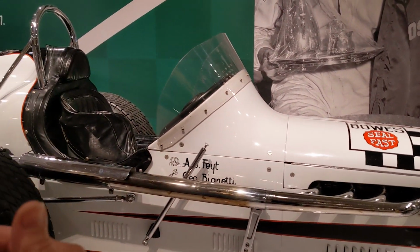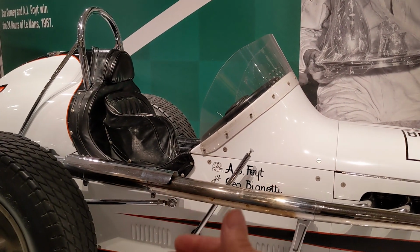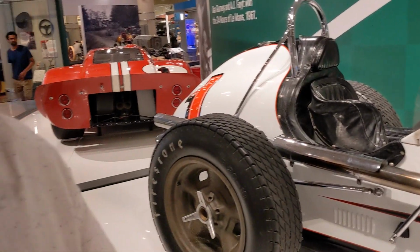If you look at this car, you can see that the engine is offset to the right and the driver is offset to the left. Do you notice that? I can see that. There's a little bit of a bias there. Yes, see, turning left was a big deal.